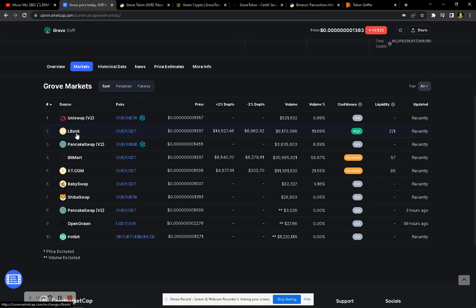A lot of people don't even know how to get off the centralized exchanges. They just know how to do that. They don't know how to do DeFi. Once you get off onto DeFi, that's where you start making the money, especially if you buy into low caps that are actually going places and you can see a future with. I'm not saying that Grove token isn't. Who knows? It might be.